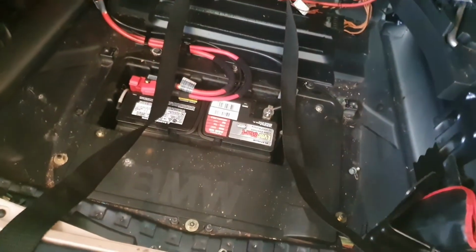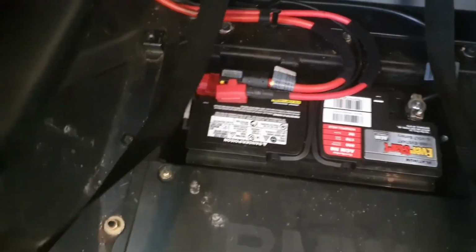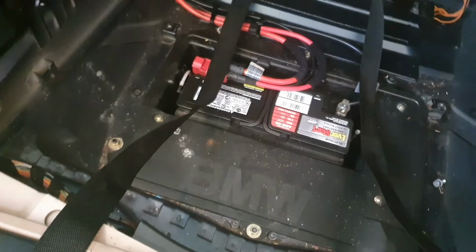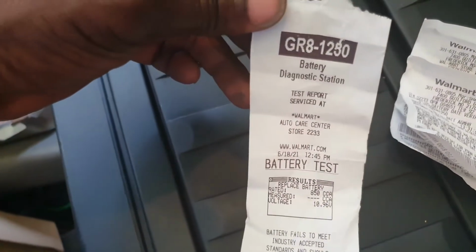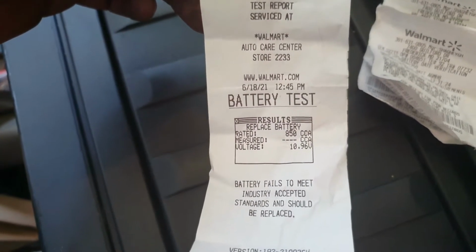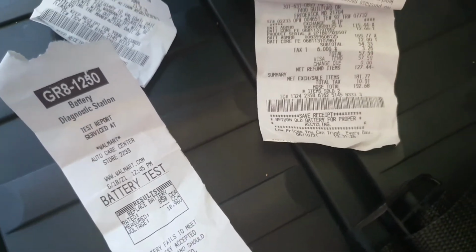So after almost getting left in a parking lot, my trusty battery charger here came to the rescue. I was able to jump start and drive home. Parked, turned it off, went to start again, and no joy. There was power, but not enough to crank the engine over. When I tested this morning, the battery was, I think, about 8 volts, but I took it to Walmart, and as you can see here, the battery diagnostic station says: battery tests, battery fails to meet industry accepted standards and should be replaced. So I'm thinking that, hey, I purchased this, it should be a free replacement.